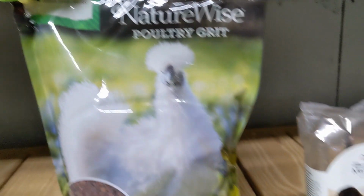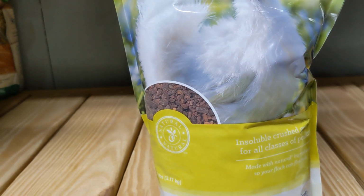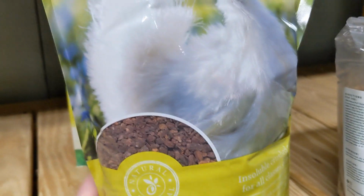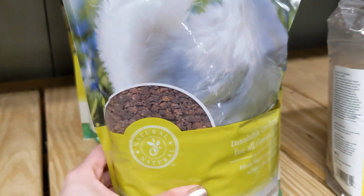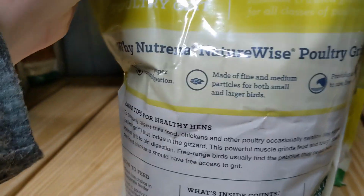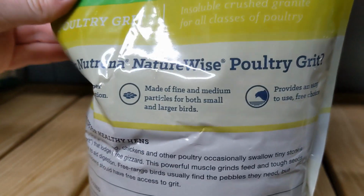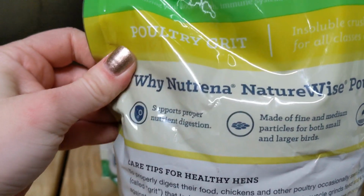And then here's grit. If you free range your hens, you probably won't need this because they're going to be able to find it out in the nature. But if you have them confined, make sure, especially if you're feeding treats, that they have access to grit so that way they can eat this and it'll help grind up the feed that they're eating because birds swallow their food whole, so they're going to need this to help with digestion.